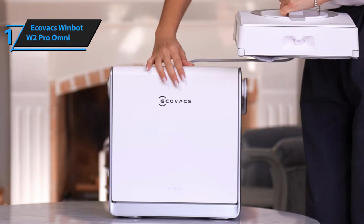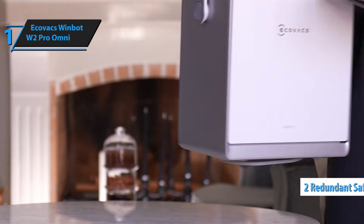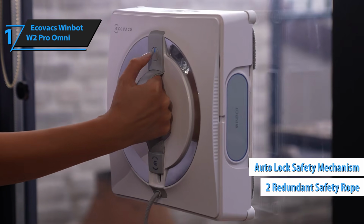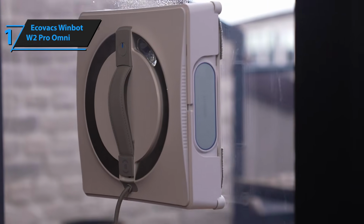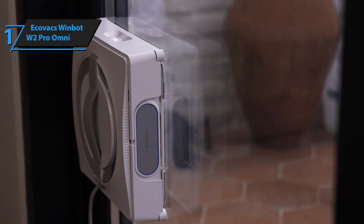The safety rope system is the most robust I tested, dual redundant, with an auto-lock mechanism that triggers if suction drops below a threshold. It doesn't just slow down, it locks. That is the kind of engineering decision that builds trust.